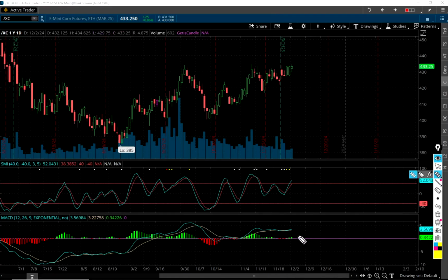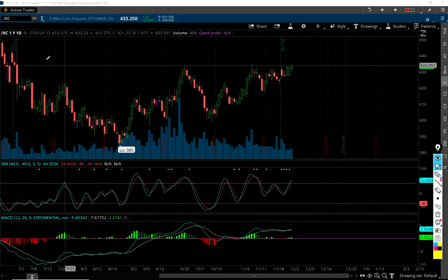Why do I like it? Look at this. Positive momentum. Doesn't touch the bottom. Barely touches the bottom. All signs that corn's moving that way. And at the moment, as it stands today, I still like corn. Still looks healthy to me.